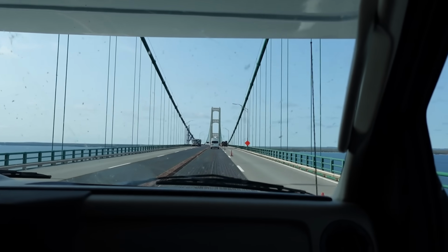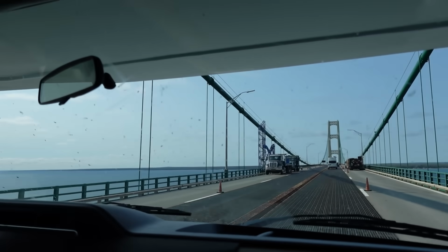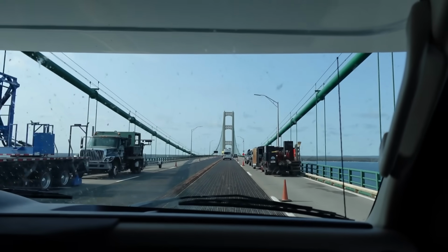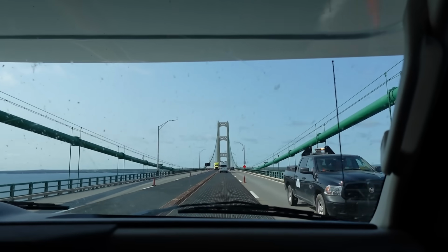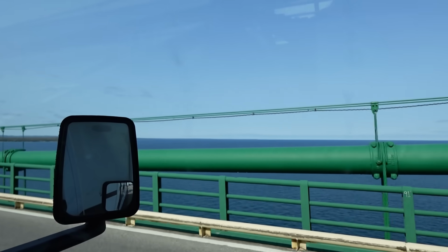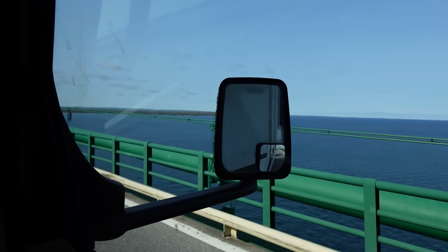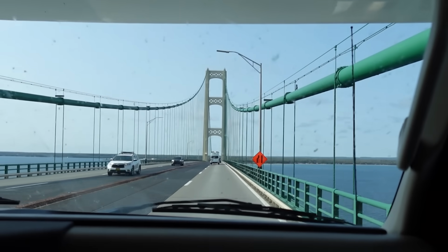I didn't clean your window. I was just gonna say, hey, hon. Yeah, you have to look out the side windows. Something's wrong with the windshield. Yeah, it's a little fuzzy. But we can look this way, like you said, and still see the beautiful blue water and the bugs all over the mirror. We're crossing the bridge. We're on our way home.